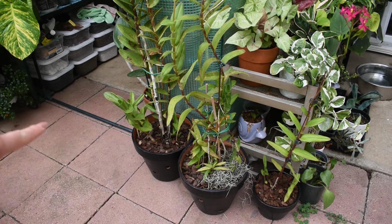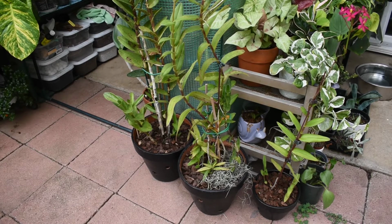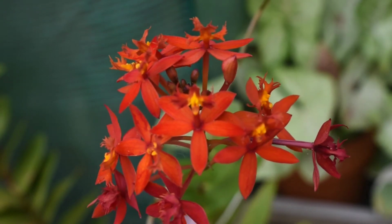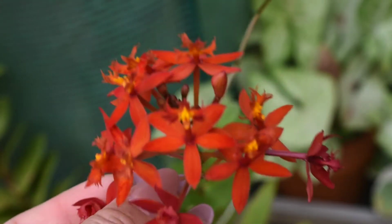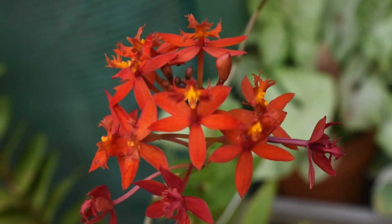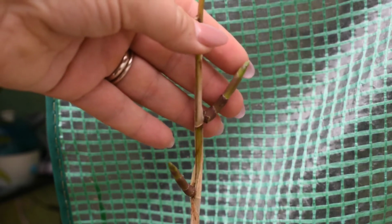I have my epidendrums down here. Or at least 3 of them, and they were all actually in bloom. One of them just finished blooming, but there's a new spike. I think I have some footage of it, and I've shown you guys before, so I'll put it up here just so you guys see the color. Let me get in close. Look at this one, you guys. It's like a beautiful red orange, and as they start fading, they turn into this beautiful red, and then they just die off. But it's like a sunset red orange. It's beautiful. The spike died off, but it started putting out 2 keikis.